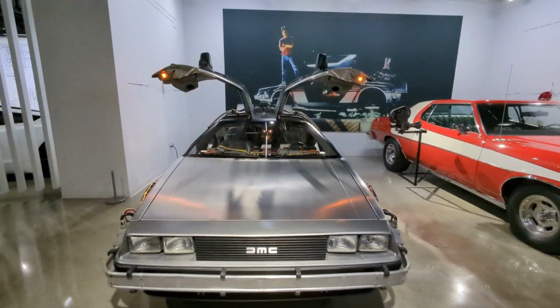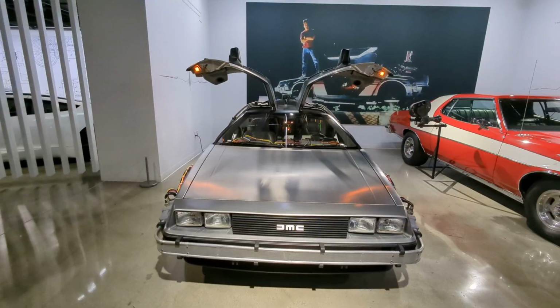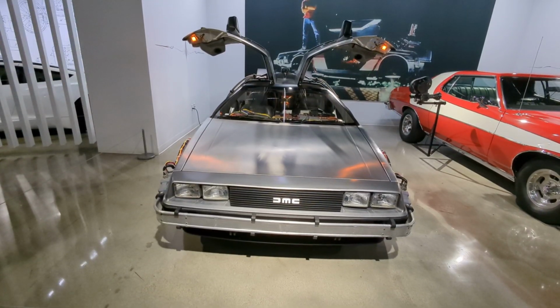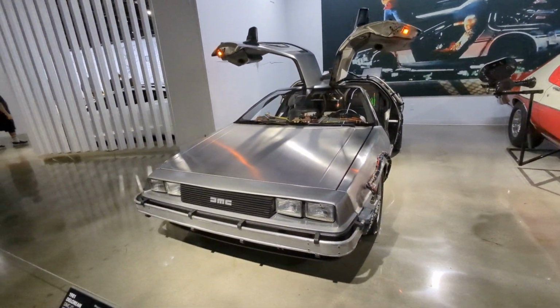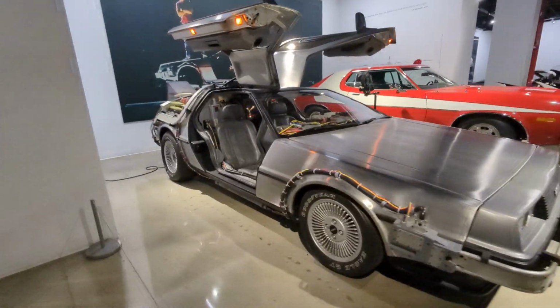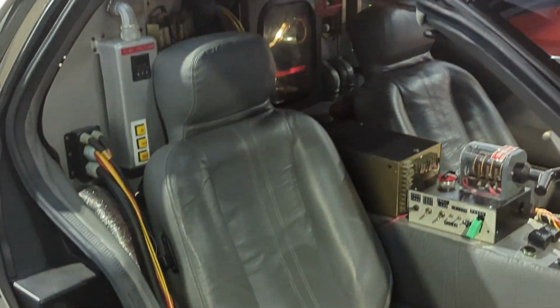Here's the 1981 DeLorean DMC-12 Time Machine. This was driven in Back to the Future, 1985, and Back to the Future Part 2, and Back to the Future Part 3. So this is the one. This is the movie car. How cool is that? I think I'll go around and show you the flux capacitor. Got to see the flux capacitor, right? Of course you do.